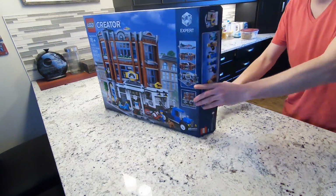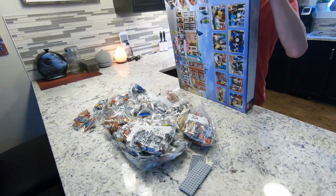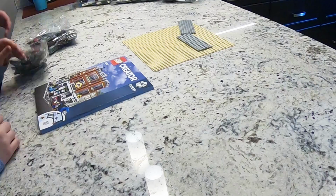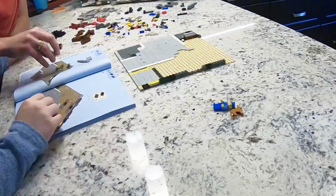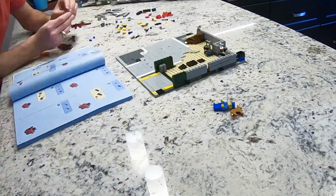Hello everybody, today we're going to be building and reviewing the new 2019 LEGO Creator Expert Modular Building. It's known as the Corner Garage and is official LEGO set 10264. It consists of 2,569 pieces, which is split into six different bags.